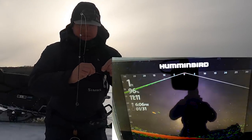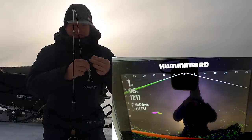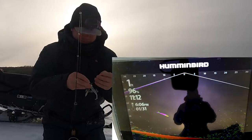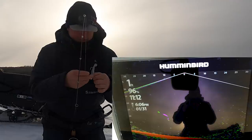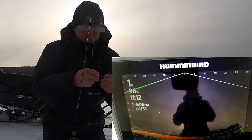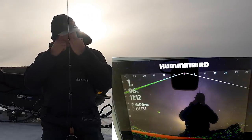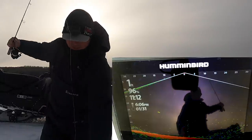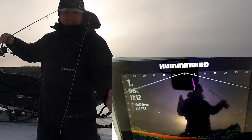Oh, here we go, guys. I'm just retying. We got a fish looking right at the Cisco. He's looking right at it. If I can get retied here and get my bait down quick. Now he's swimming under the hole, but I'm not even down there yet. So that fish is gone as of right now, but he should be able to see this bait falling. I just tied on that underspin.